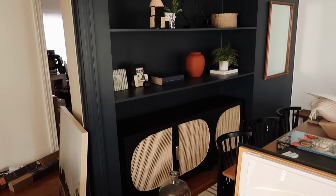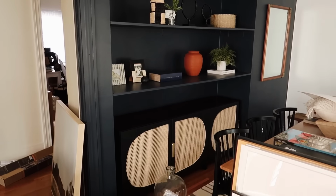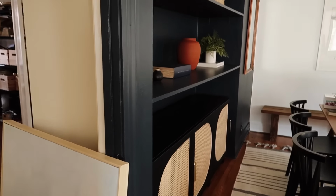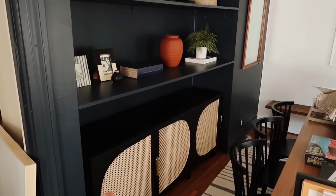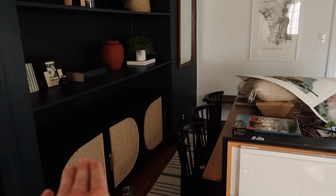I actually ended up putting it underneath that built-in shelving I did in the dining room, and I'm not gonna lie, it looks pretty good right there. It almost blends into the wall, and it doesn't stick out at all. It's honestly a perfect size, and you can still style on top of it. I thought it would be cute to style it with some serving accessories like plates and bowls and cups, because we are in the dining area, so it could act as a buffet.